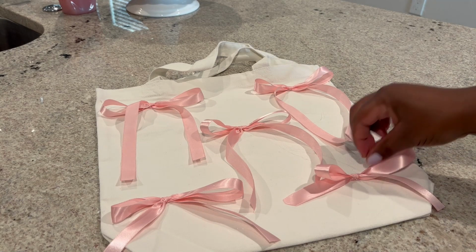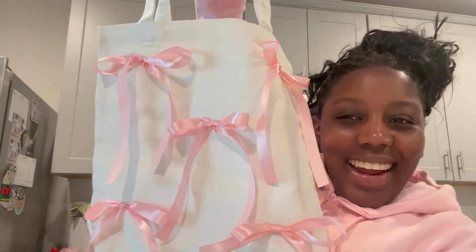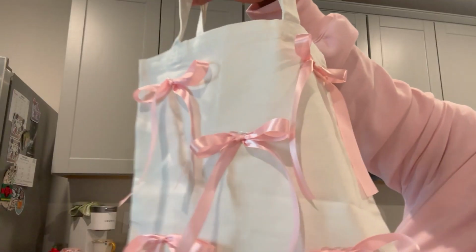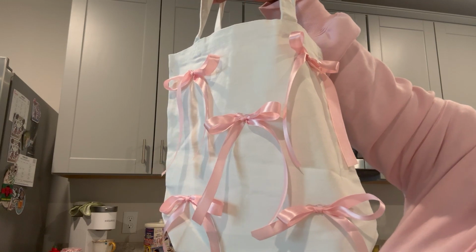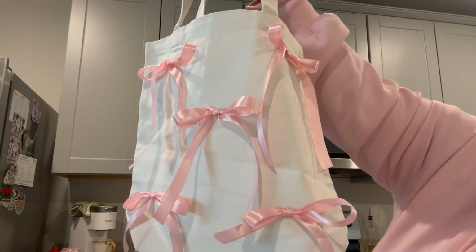This is how the tote bag turned out. I love it. I think it's so cute. There it is. I love the way it turns out. I'm pretty sure in total I spent, I think this was $4 and the ribbon was like $2, maybe like $6 to make this. I think this is so cute. I was looking for a tote bag to put my camera in when I go to the parks.